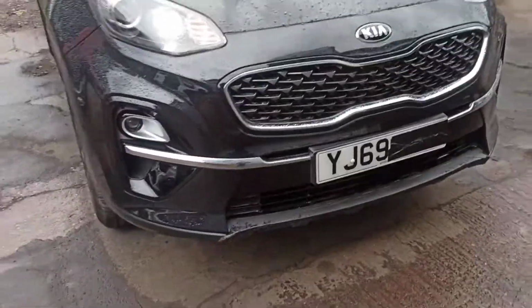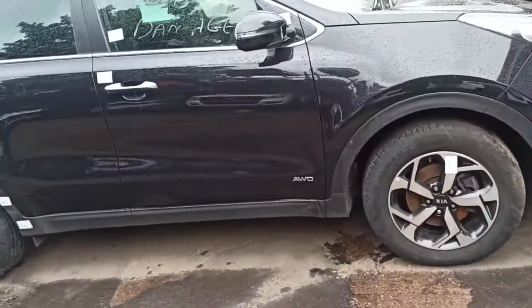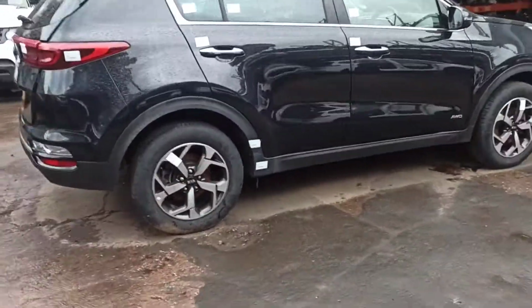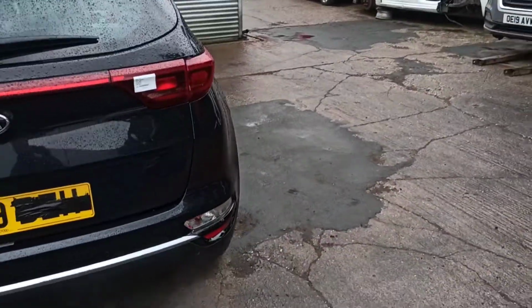So just walk around the car. Yeah, that's the car. Minimum damage. Everything works as it should.